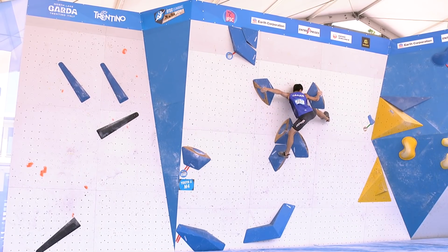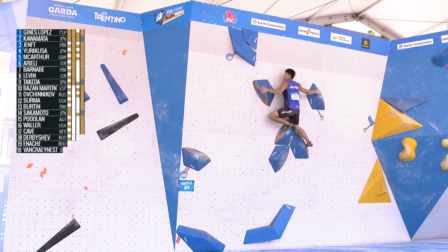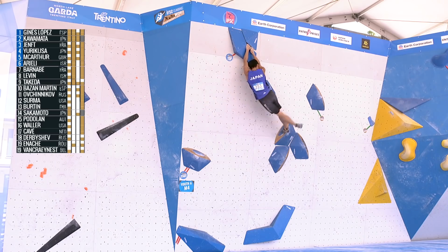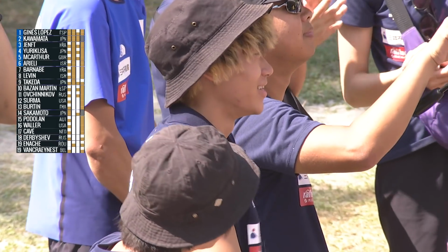Could be about to see another top here. Oof, did well to hang on to that. You can go dynamically. You can't completely lob for it, or maybe you can. That was full gas. He won't die wondering, will he?